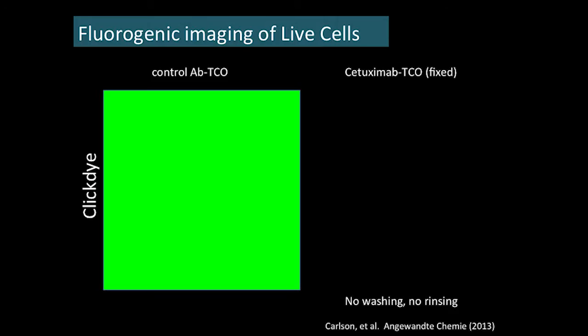So now what about imaging? This isn't a physics seminar, right? We need to get back to our cancer cells, back to an application. And so starting with an EGFR overexpressing cell line and saying, let's set out to image this by adding tetrazine dye to a TCO-labeled field. You can imagine making cetuximab with TCO, well known to everyone here.